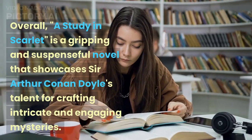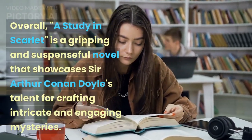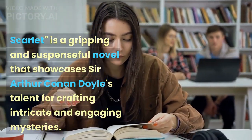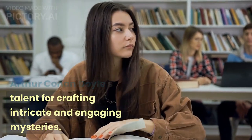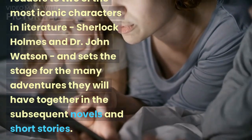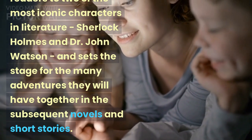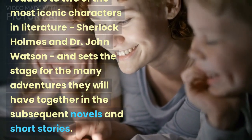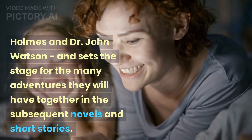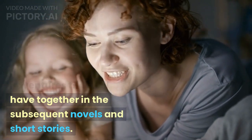Overall, A Study in Scarlet is a gripping and suspenseful novel that showcases Sir Arthur Conan Doyle's talent for crafting intricate and engaging mysteries. The book introduces readers to two of the most iconic characters in literature, Sherlock Holmes and Dr. John Watson, and sets the stage for the many adventures they will have together in the subsequent novels and short stories.